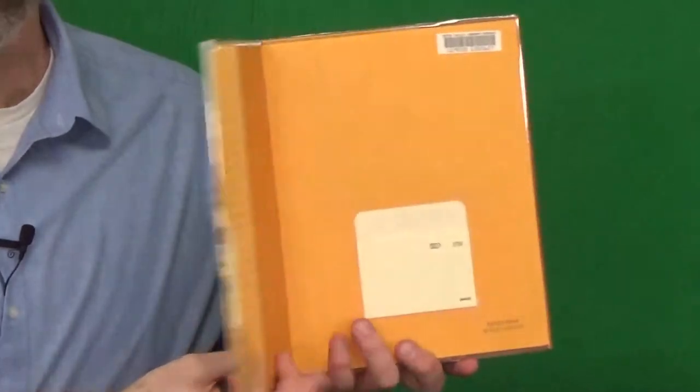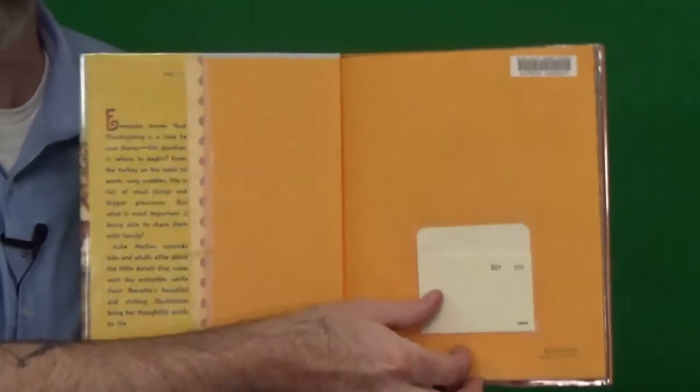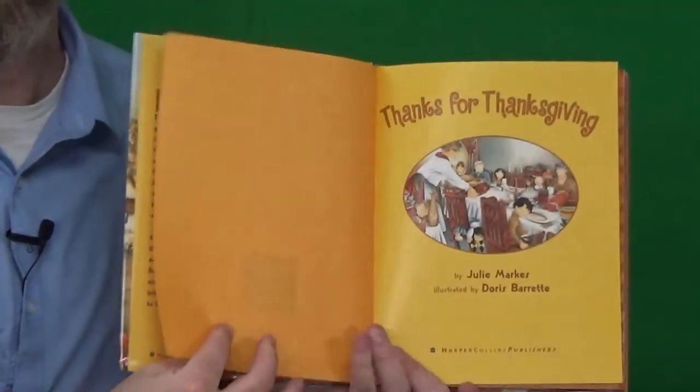Let's read another book together. This one is called Thanks for Thanksgiving, and it's written by Julie Marks and illustrated by Doris Barrett. Got some really nice pictures by Miss Doris in this book.